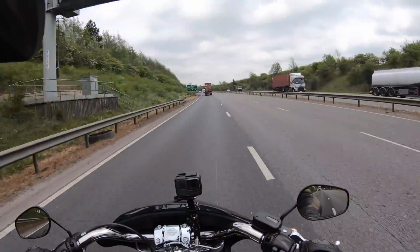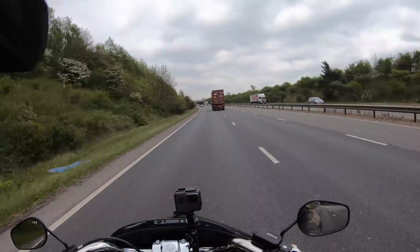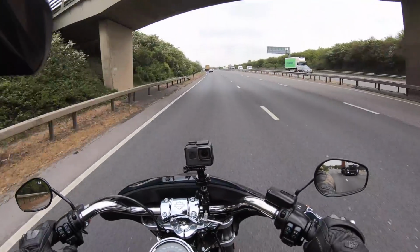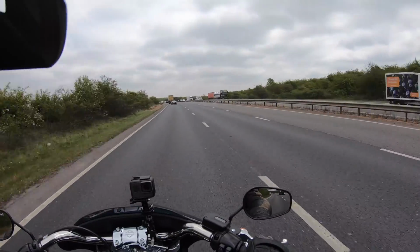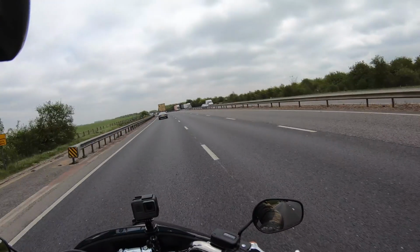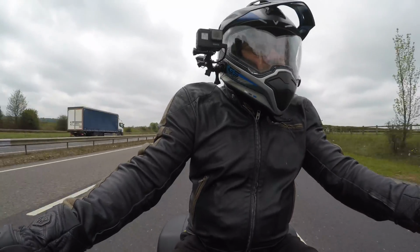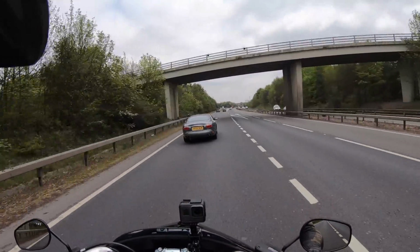It's certainly something where one could keep 70 miles an hour up all day, I think, as long as you've got some earplugs. We've got cruise control. Let's turn that on. Lovely. So that's a nice feature to have on a bike you're going to use for touring. Dual carriageways aren't a lot of fun, so we shall get off here on something a bit more interesting.